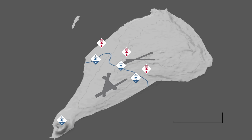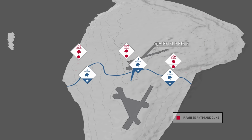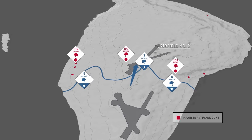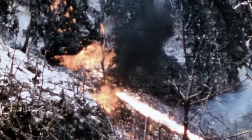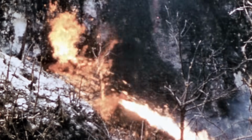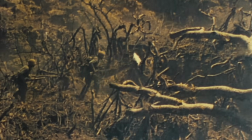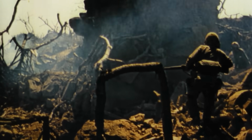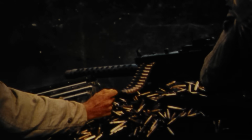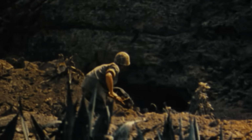The next day, US forces assault Airfield No. 2, but Japanese mines and anti-tank guns prevent the use of tanks. So it's up to American infantrymen armed with grenades, flamethrowers, and small arms to lead the assault. The Japanese stubbornly hold on at the north end, and US troops are only able to make serious advances in the west. Although the 4th Marines clear the quarry in the east, they now clash against the toughest enemy position yet.